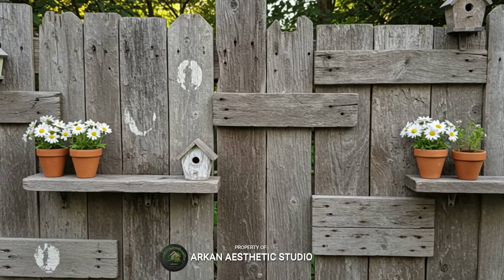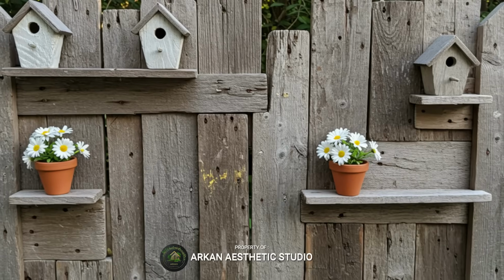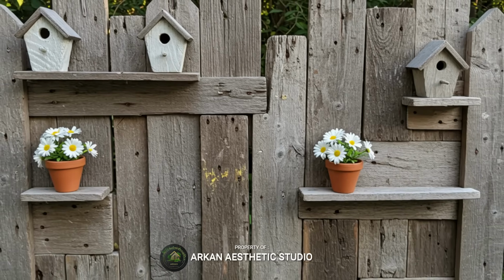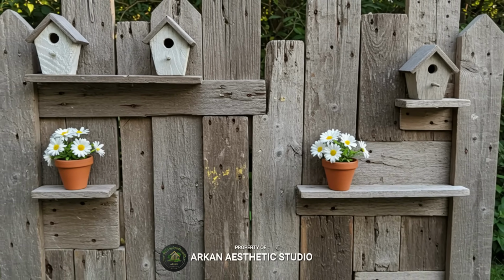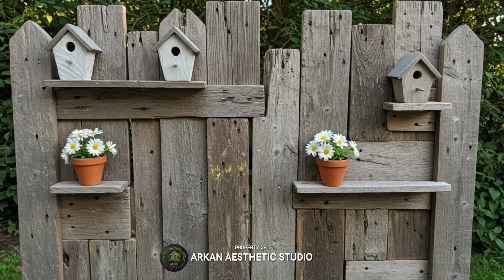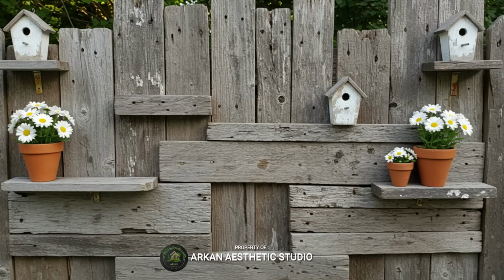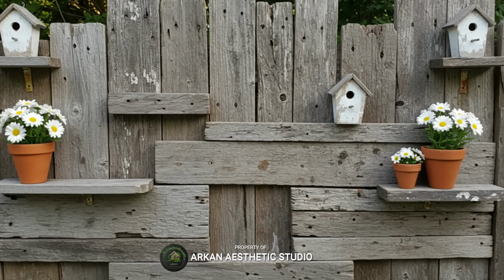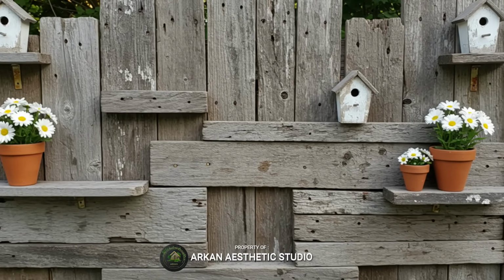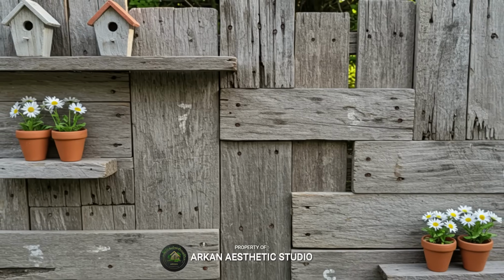Galvanized metal buckets hang in a gentle row, filled with fragrant lavender that sways in the breeze. A few boards below show patches of moss, nature's slow reclaiming. And scattered among the wood are subtle touches: a leaning chair, a ceramic jug, or a small birdhouse perched like a sentinel. I'm not presenting this as a tutorial, nor claiming to be an expert in construction.